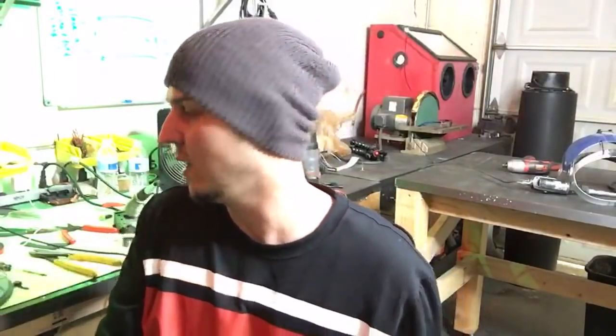But yeah. Ooh, and now I can blast parts way easier for paint, so that will help out when I'm showing you how to do some simple paint stuff.